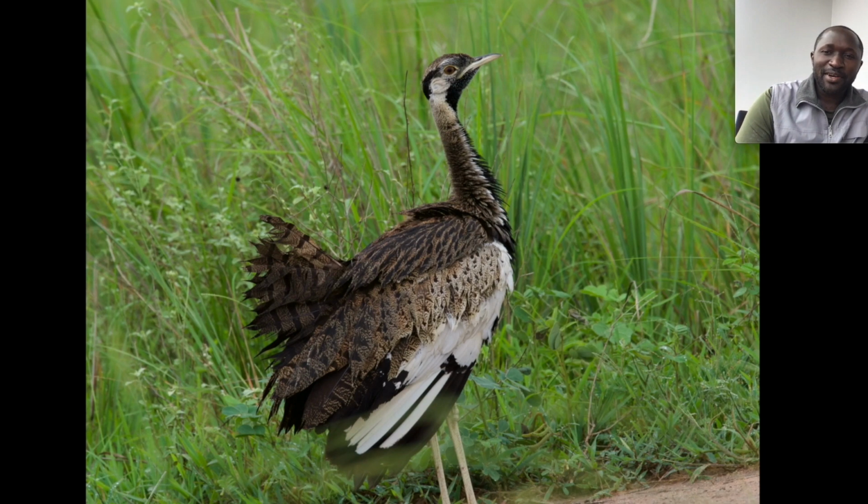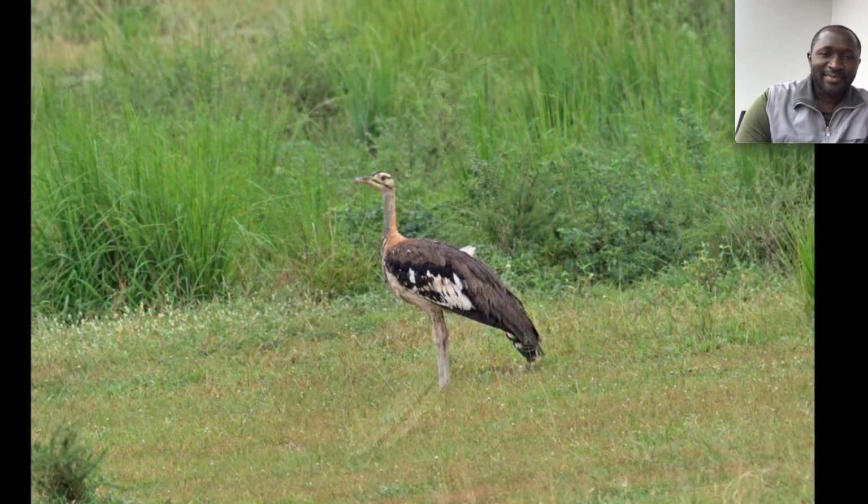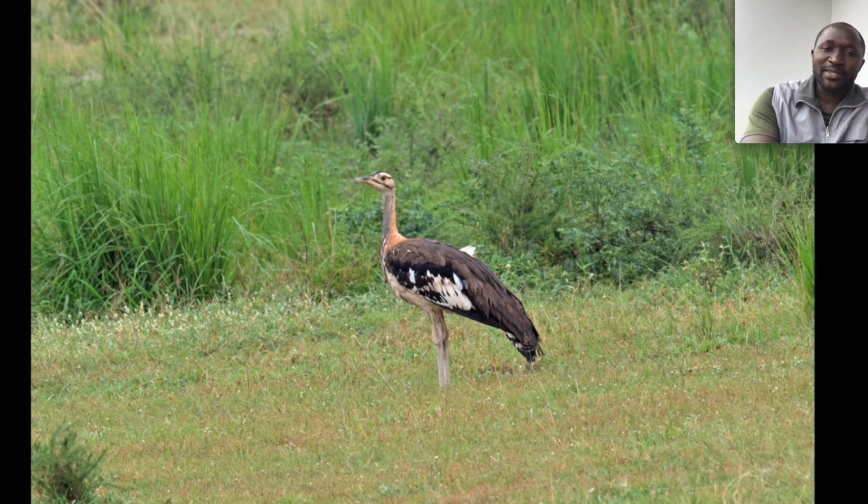We get to see bustards here, bustards with a U. This is a black-bellied bustard. And more bustards. This is the Denham's bustard, the largest bustard we should see on this tour.